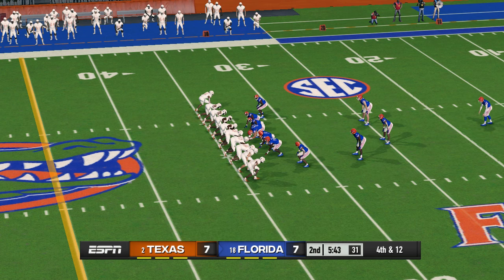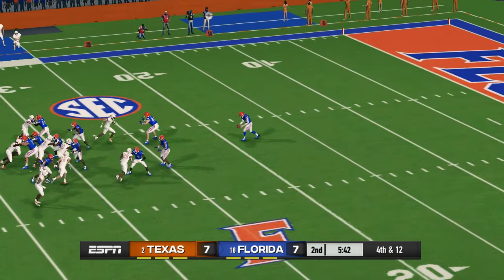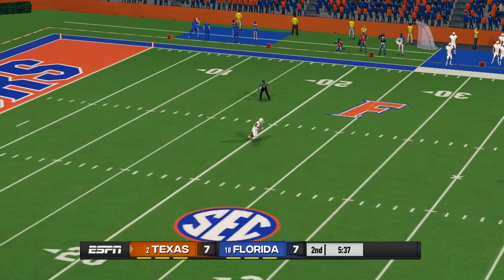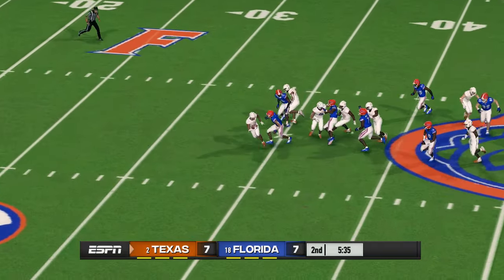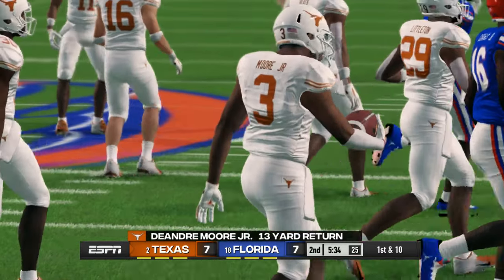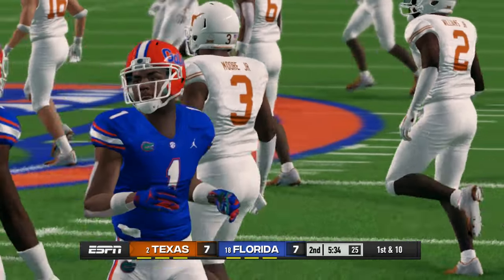They've got 10 guys up. They're coming after the kick. It's away, and it's a booming punt. He gets out to about the 35-yard line.